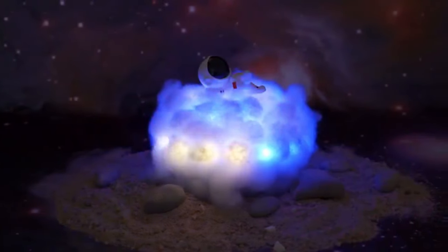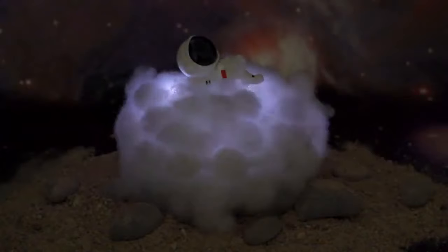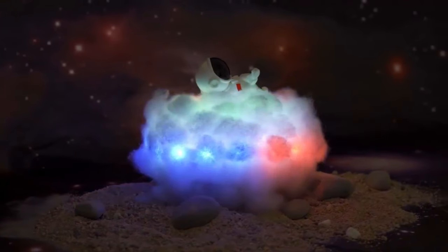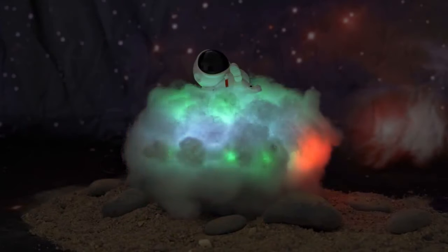The LED room lights are adorable and creative. The Astronaut Light features a cloud embedded with color-changing LEDs that emit glorious light, and an astronaut relaxing on the cloud. The night lights are cool stuff and cool room decor, creating a cozy atmosphere in your bedroom.